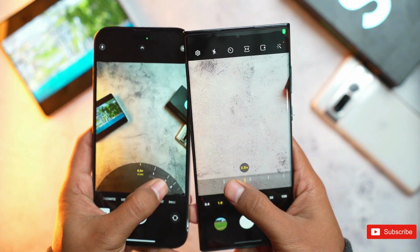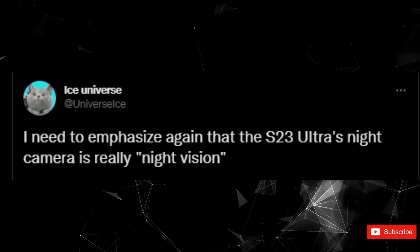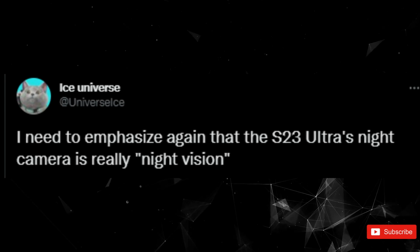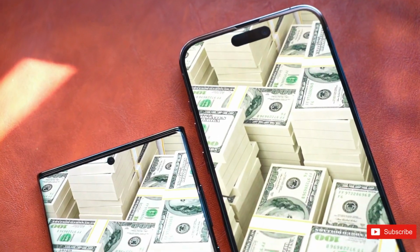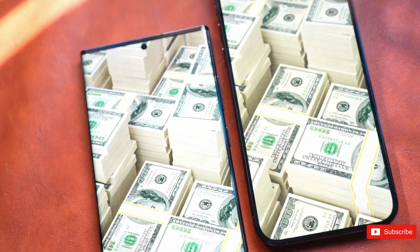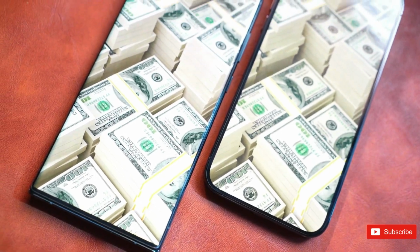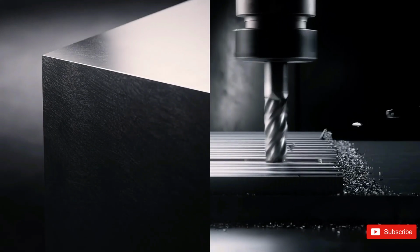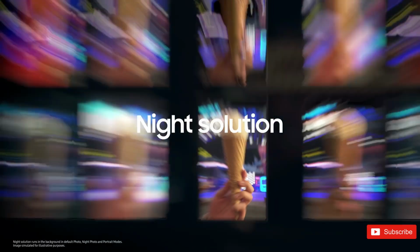This comes via well-respected leaker Ice Universe, who took to Twitter to emphasize again that the S23 Ultra's night camera is really night vision. That sounds like seriously good low-light photography capabilities to us. What we don't get here are any indications of what exactly the camera modules on the Samsung Galaxy S23 Ultra will include, but previous leaks have pointed to a quad-lens 108 plus 12 plus 12 plus 2 megapixels rear camera on this particular smartphone. But today we have complete specifications about the upcoming Ultra model.